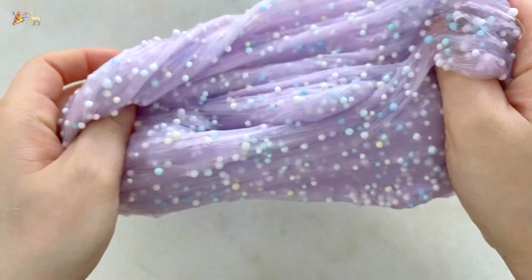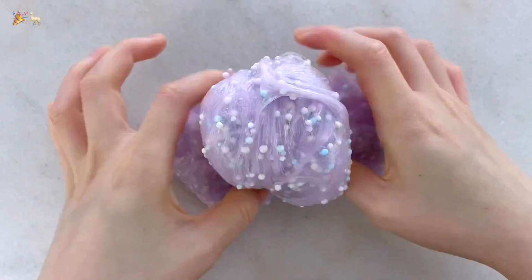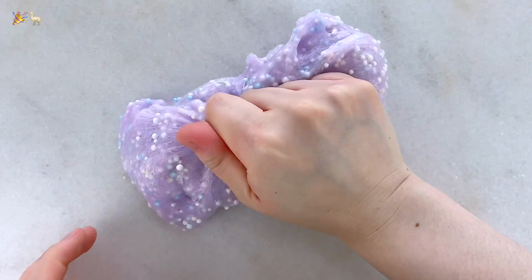Here's what it looks like when I did soften it up. Very stretchy, bubbly, and as you can see, there is still bead fallout.